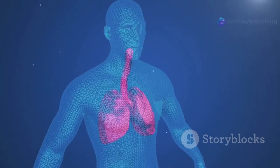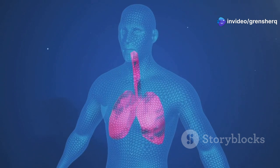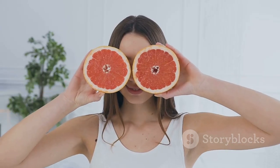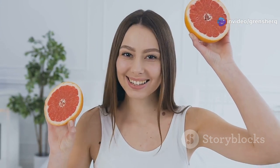Common side effects of amlodipine include swelling, dizziness, and a rapid heartbeat. When these effects are intensified, they can become more problematic and uncomfortable. Therefore, it is advisable to limit or avoid grapefruit consumption while taking amlodipine to prevent any potential issues. This simple dietary adjustment can help you maintain the right balance of the medication in your system.